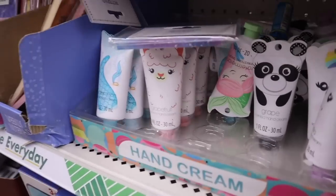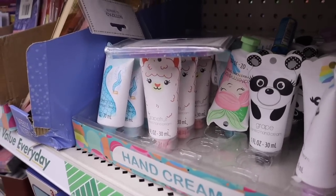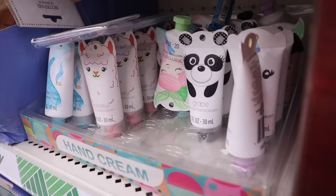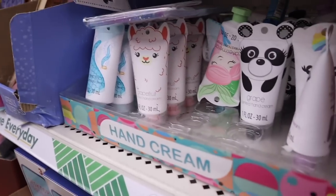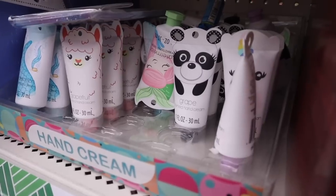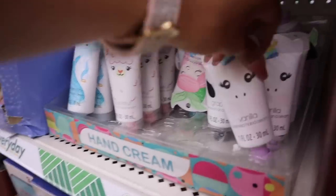And what do we have over here? So lotion. How cute are these? So definitely a summer must have. Honestly, I get mine from Bath and Body Works too, but if you're on a tight budget, they have watermelon, grapefruit, watermelon again, grape again, and the last one is vanilla, so the unicorn one, which is right here.